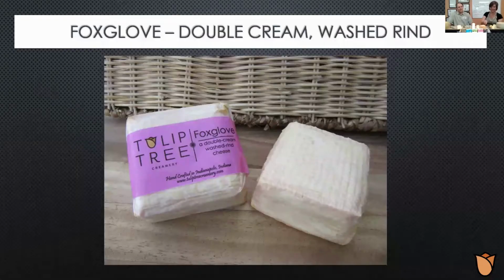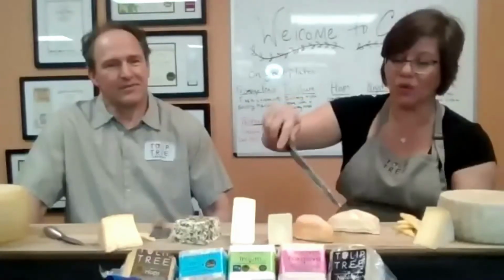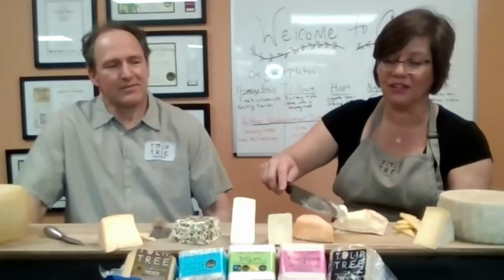Ooh, the stinker. Yeah, so Foxglove is our double cream wash rind cheese. This cheese is aged about 5 weeks, but can age as long as close to 100 days. And you can serve this a couple of different ways. Sometimes I just cut off the top and stick a spoon in it, because as it ages, you can actually just scoop the cheese out.